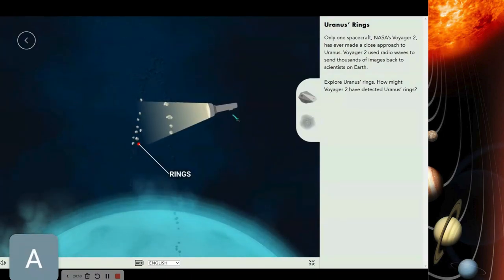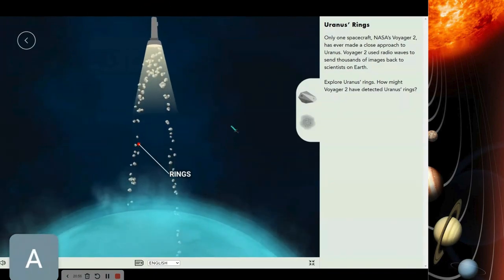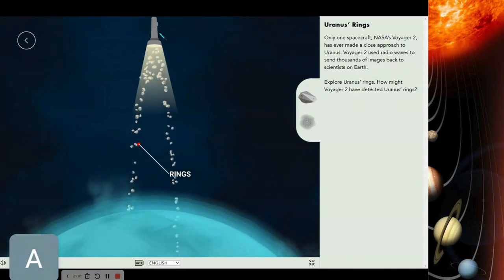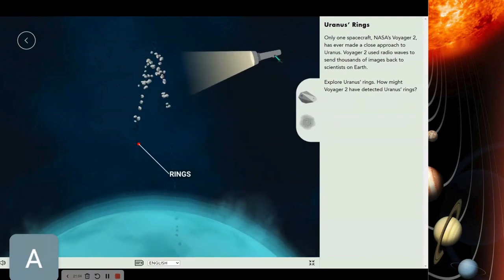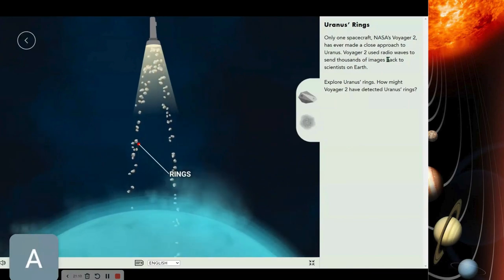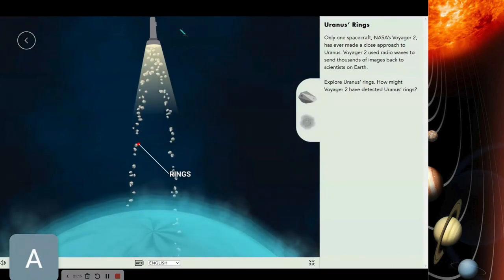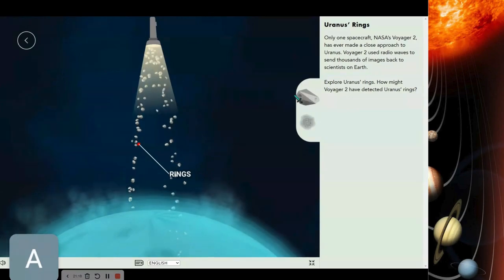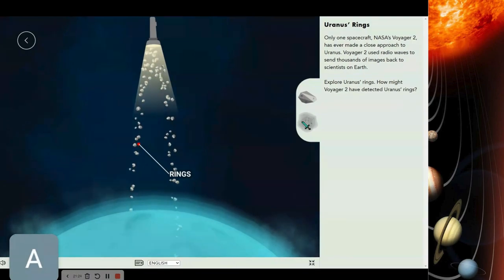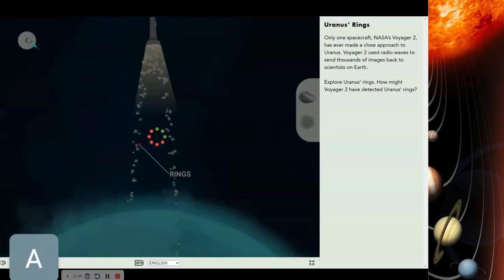These are dark. Only one spacecraft, also known as NASA's Voyager 2, has ever made a close approach to Uranus. Only one. Crazy. Voyager 2 used radio waves to send thousands of images back to scientists on Earth. How might Voyager 2 have detected Uranus's rings? Probably because of the rocks.